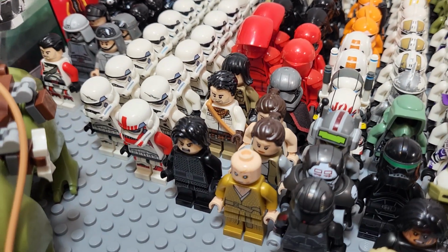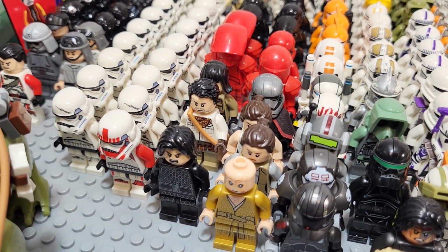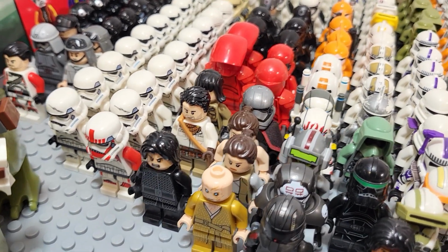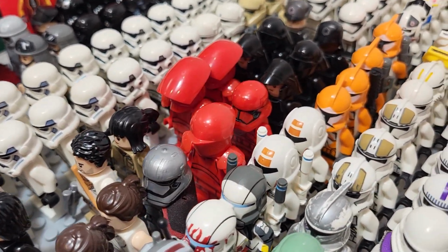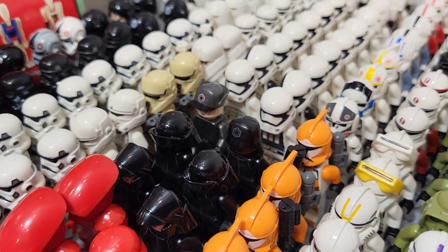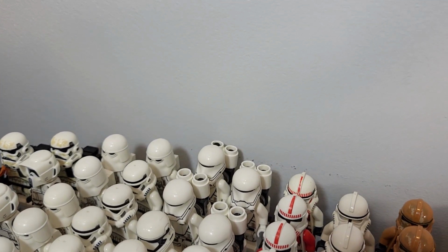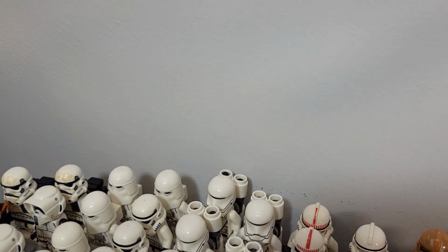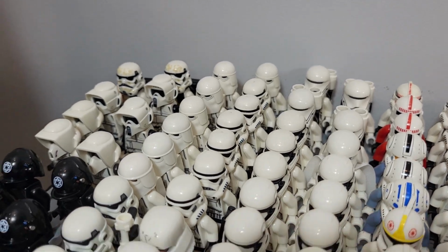And then we continue with the First Order. We do have the Supreme Leader, Kylo Ren, and then we also just have like Poe Dameron, Rey, and so forth. And we continue back. We have some officers. Then we have the troops all the way lining back, plus some fire ones.